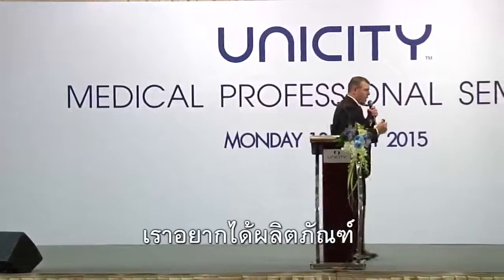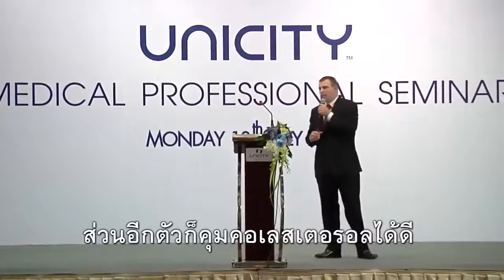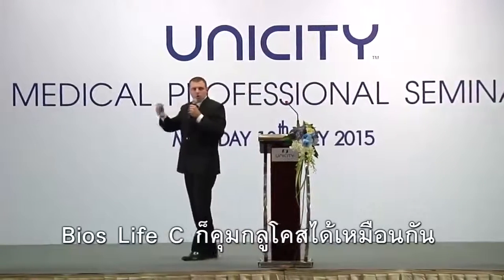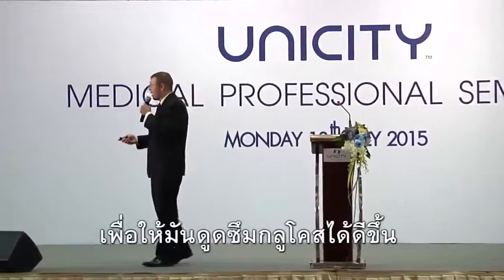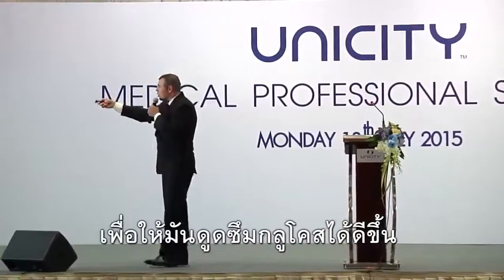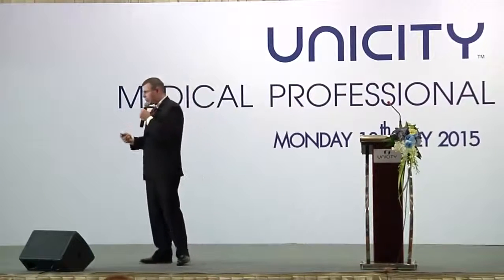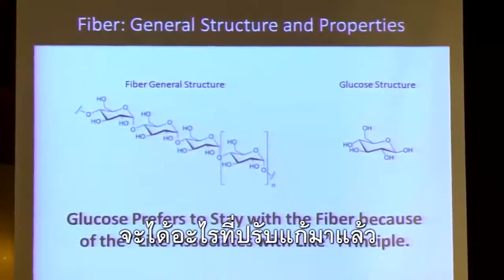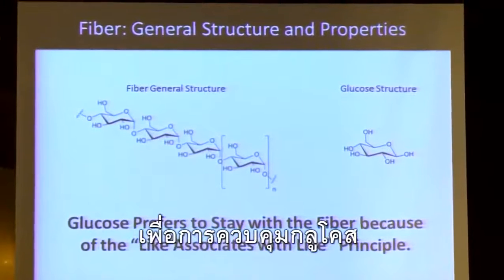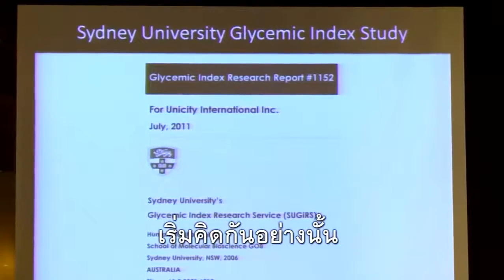We wanted one product that would be good for glucose control, one product that would be good for cholesterol control. They both... BioSlife C helps with glucose control as well, right? There's a good overlap there. But we wanted to redesign this fiber matrix a little bit so that it would absorb glucose a little bit better, right? Because glucose likes to stay with fiber. So the thought was, if we could tweak this a little bit, could we have something that's optimized for glucose control but still retain the cholesterol capabilities? Okay? So that was the idea.